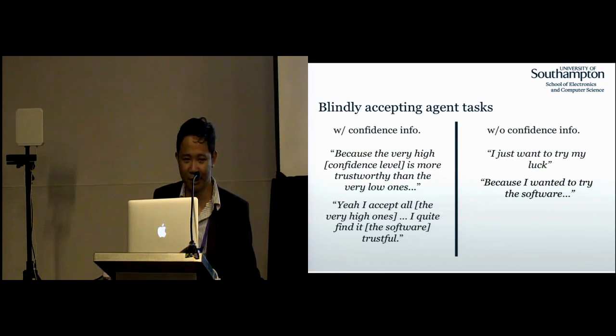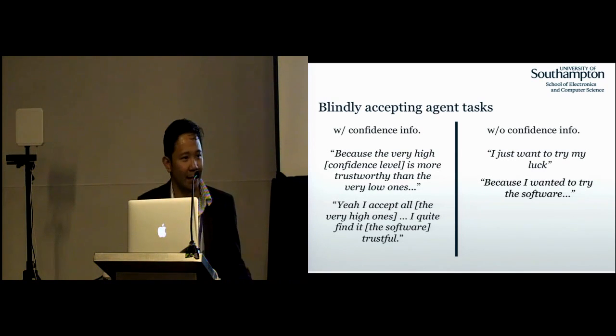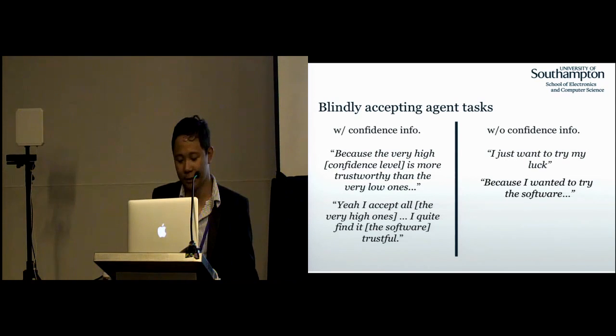In terms of blind acceptance, we found a difference in terms of trust, which was explicitly mentioned in some of the interviews. For example, when confidence information is displayed and the confidence level is high, people would relate to it as being able to trust the agent, whereas without the confidence information, it's purely based on luck.